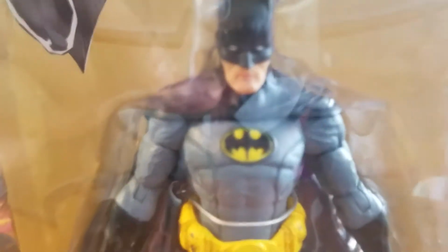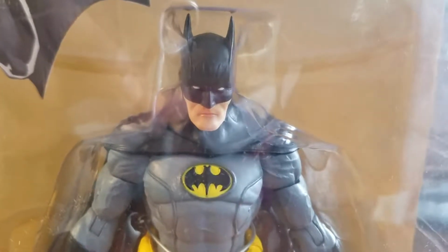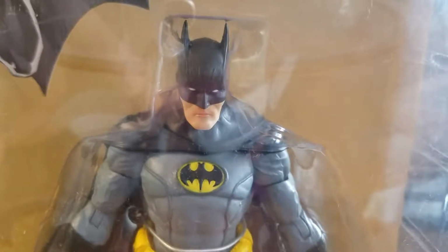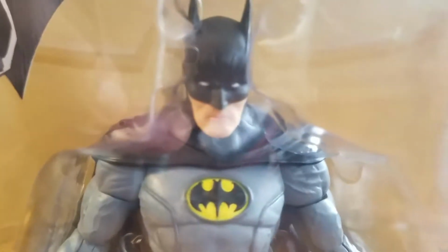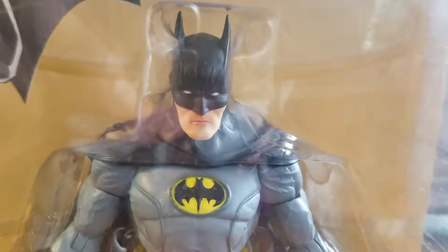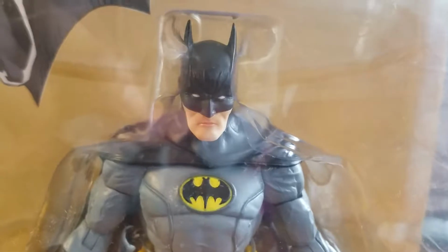So right off the bat, he doesn't come with any accessories, I think, except a display stand. But as you can see, the sculpting on him is pretty interesting. I can't wait to get him out of the packaging. I've seen other people review this figure. This is the first time I'm going to review him. Got him off eBay, of course. Y'all know me. But I like the sculpting from what I'm seeing behind this box so far. He looks like an older, grittier Batman. And I know I've said that before with other past figures, but I think this one displays that perfectly.